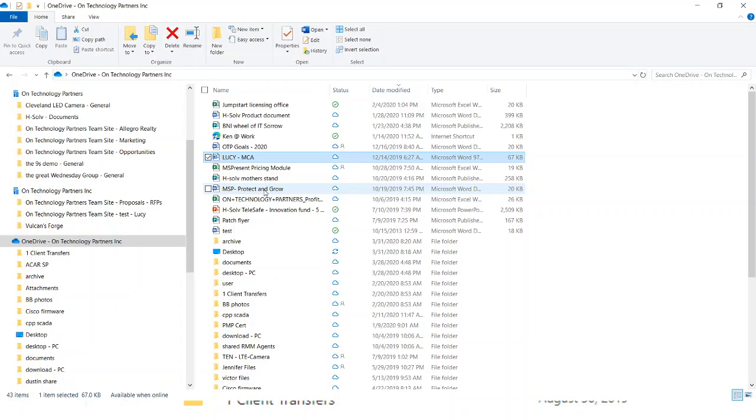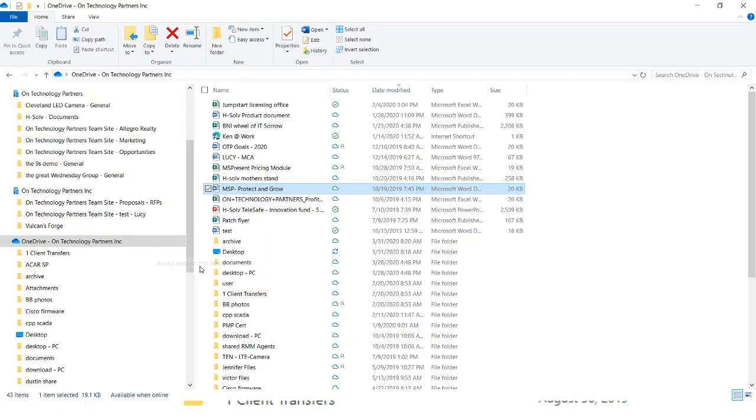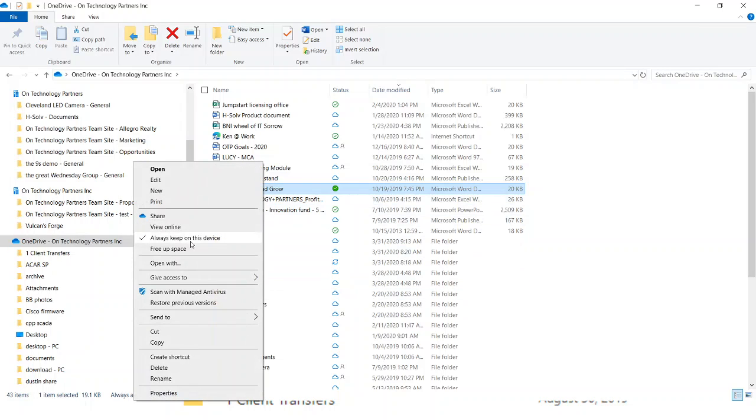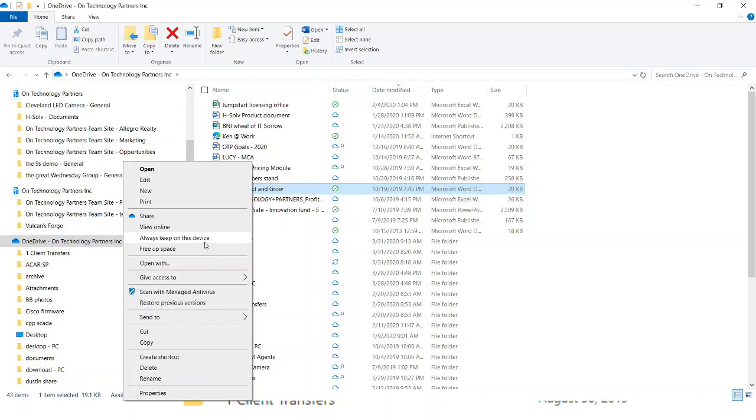Now, if I need to have that file locally, I can right-click and click on Always Keep on this device. And you'll see it starts to sync, and then it brings a copy down. Now, if you are going somewhere and you're not going to have internet access, you do want to make sure you capture the files that you want before you go so that you can work on them. Then when you get back and you do have internet, they'll automatically sync up. And then if you're done, you can go in here and click on Remove from Always Keep, which means that in about a week, it'll migrate back up to the cloud.